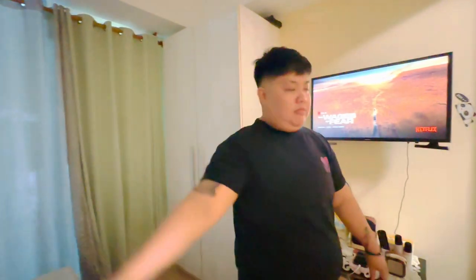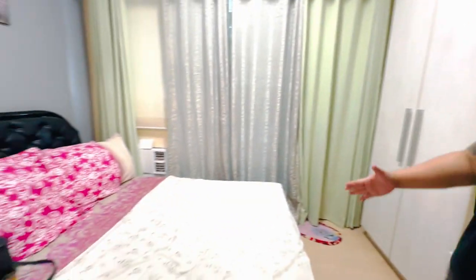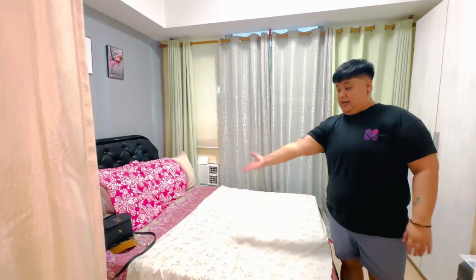Okay, so kagaya namin, tatlo lang. Ang kanilang bedroom, guys, nagkaroon lang sila ng divider dito for privacy. Okay, so tara. By the way, ito yung bedroom nila. Dito yung ilaw. Ayan, okay. So, sa bedroom, of course, meron tayong double size bed. Okay? So, perfecto kung couple kayo, kung single kayo. Kasyang-kasya kayo sa kama na to.